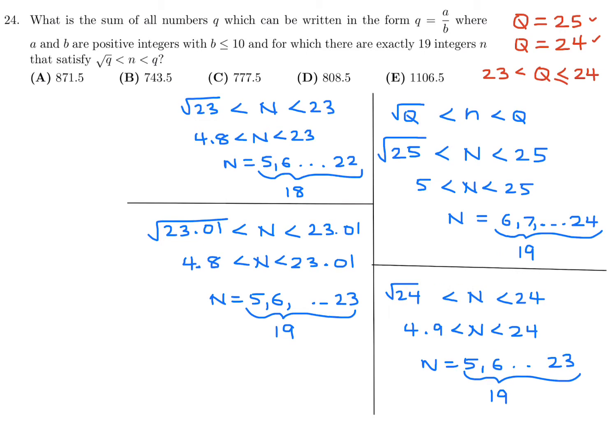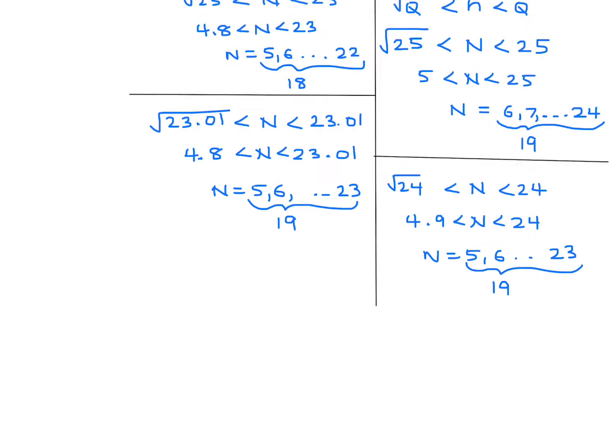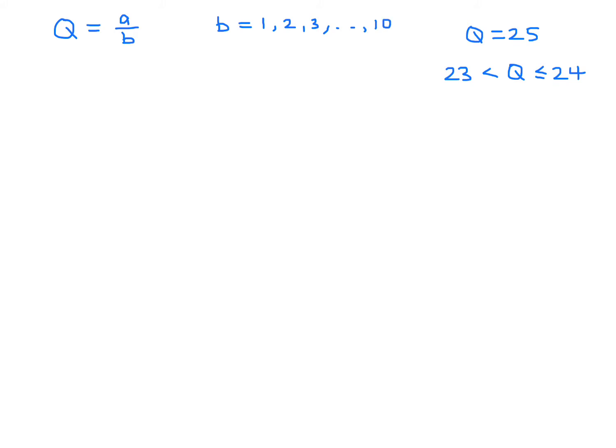So now we can move on to the next part of the question, that Q is equal to A over B. A and B are positive integers, and B is less than or equal to 10. So let's establish what we have. Q is either 25, Q is either 24, but we have a range for Q. It's greater than 23, but less than or equal to 24. And Q is written as A over B, where B is 1 or 2 or 3, all the way up until 10 integers. All right, so let's work with this.